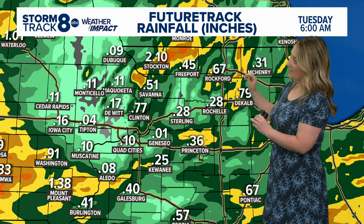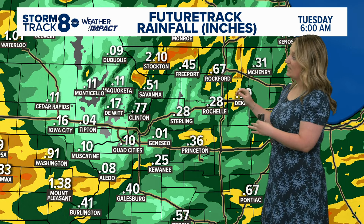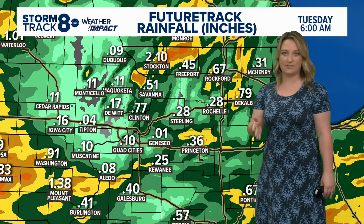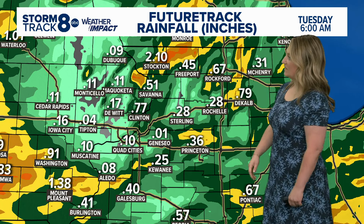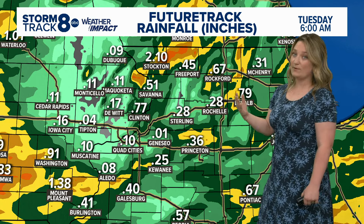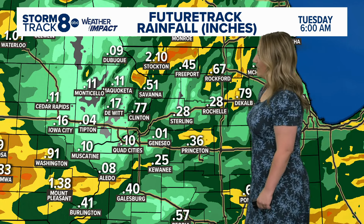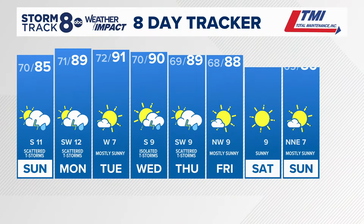It looks like some of our hometowns could get up to around 1/2 inch to 1 inch of rain, especially if you find yourself in one of those heavier downpours or a brief thunderstorm. That's why we see it very isolated and very localized when it comes to that heavy rainfall coverage, at least for now. It's something we've got to keep a close eye on. I know that we have finally officially seen flooding go down on the Mississippi River. Hopefully we can keep it that way.